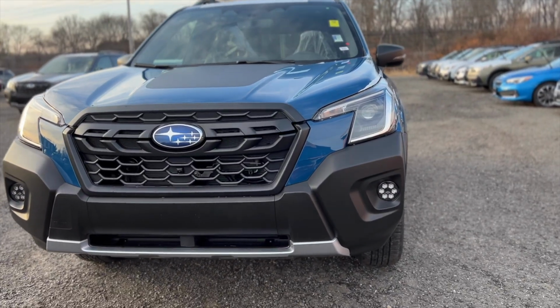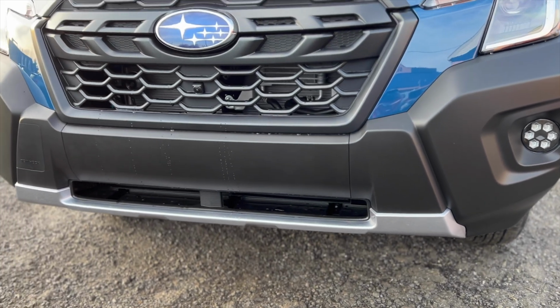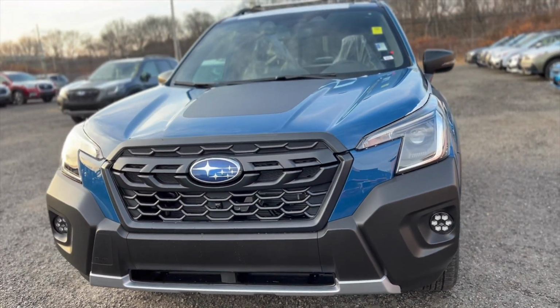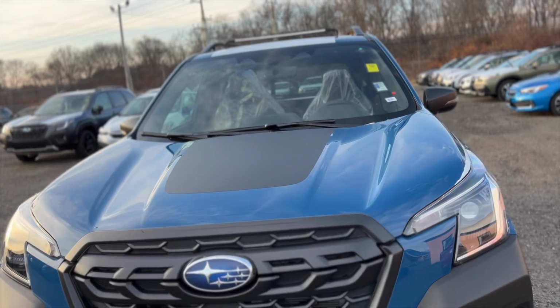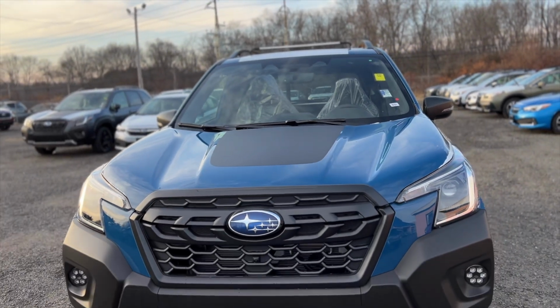And at the bottom, there is this brushed aluminum trim. And on the hood, there is this black decal. But let's go ahead and move to the side. I'll show you the side view of this Forester.